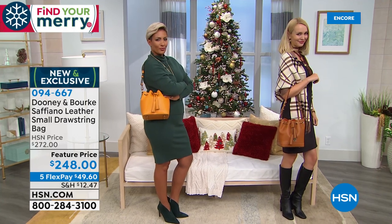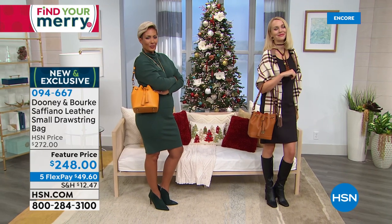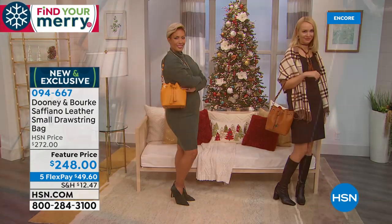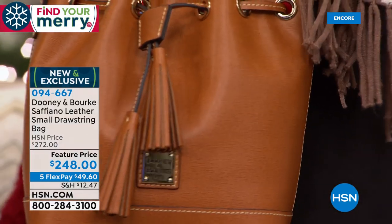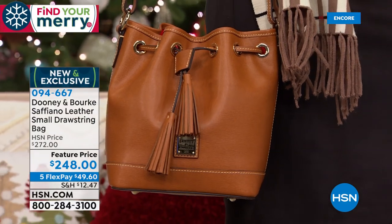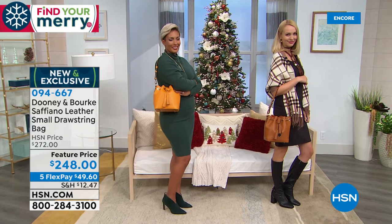Yeah, this is a perfect errand bag for me too. There's plenty of space. This isn't too fussy either. It's kind of cute, kind of casual. Right. If your daughter or niece or granddaughter is a college student, she's going to love this. If it's for your mother or your grandmother, she's going to love it. So it can be a fun little country casual.